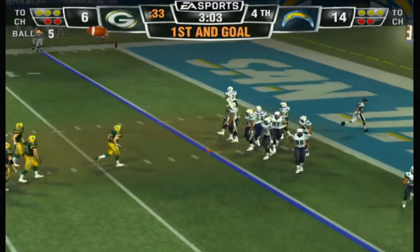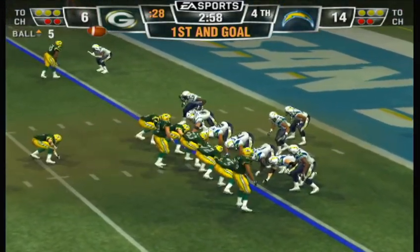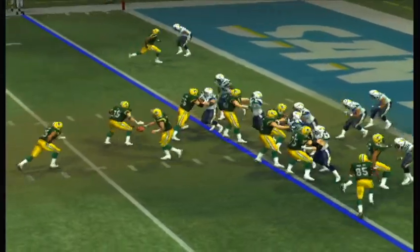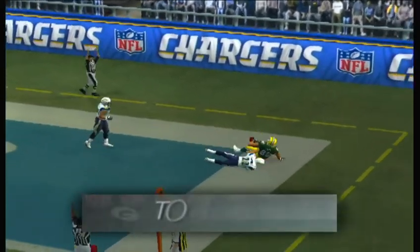First and goal at the five. Big Nico down, baby. They give it to the fullback. Setting up play action. He'll try the end zone. Touchdown, Packers.